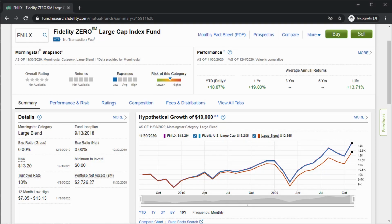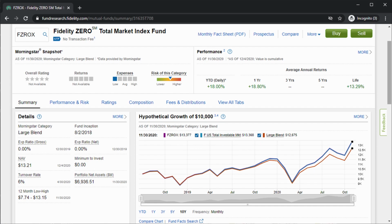Fidelity recently announced several zero-cost index funds, and they do have options that are comparable to the S&P 500 index and the total stock market index. These are based on proprietary indexes, which Fidelity designed to be low cost and allow them to deliver a zero-fee index. The large cap index is ticker FNILX. This is comparable to the S&P 500 index. The total market index fund is FZROX. These are not proven benchmarks, but should perform similarly to the other indexes.